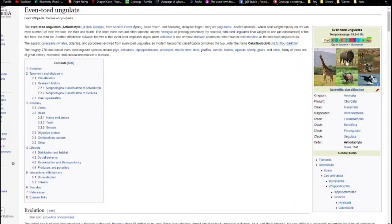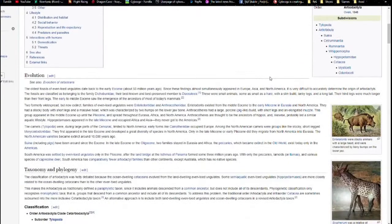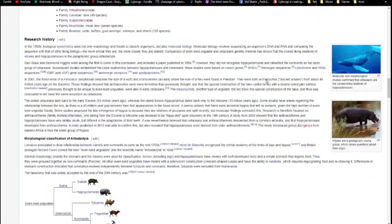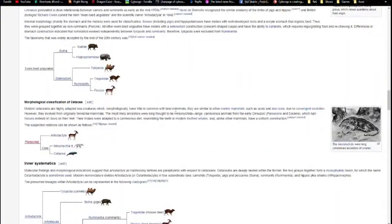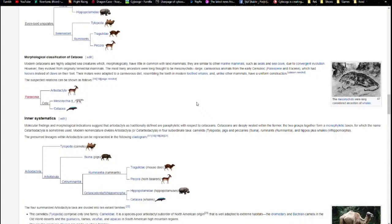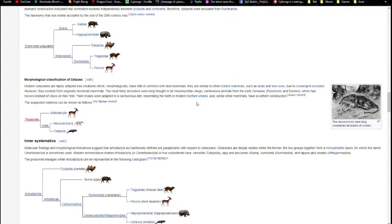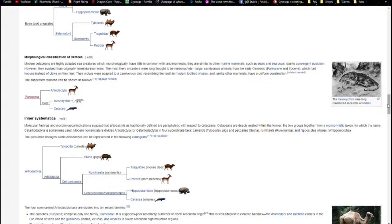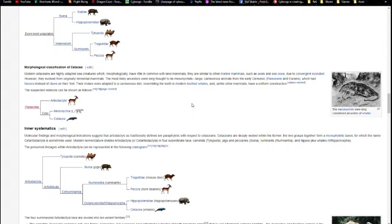Okay, well, anyway, even-toed ungulates are a much more complex and large family. Kind of hard to explain, which is why it's probably going to take up the bulk of this episode. Because obviously there's a lot to unpack with this family tree versus the other one, which was very simple to follow.